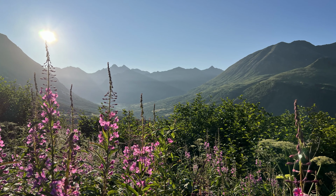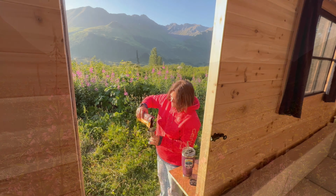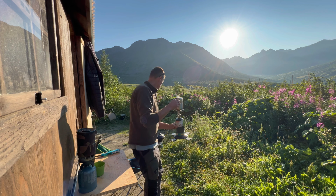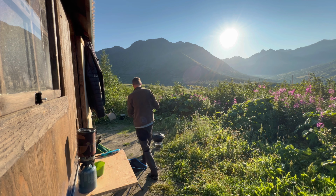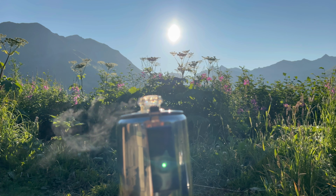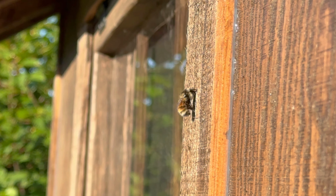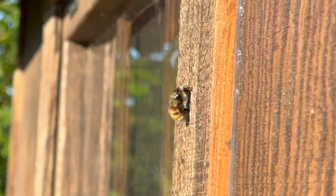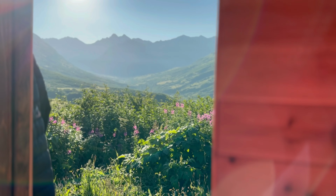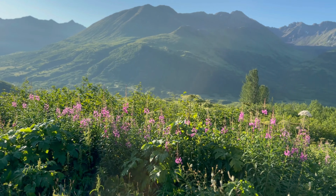As we wake up to the smell of nature and fresh coffee, we can't help but soak in the view. It's mornings like these that make us wish the day would never end. There's something magical about waking up in the heart of Alaska. It feels like we have the whole world at our doorstep.